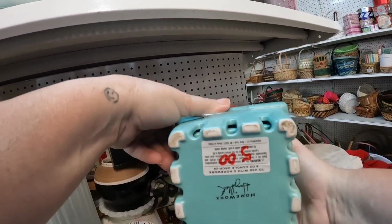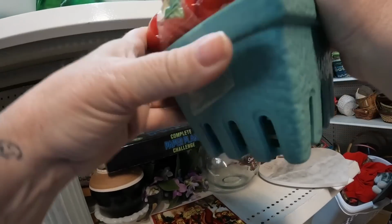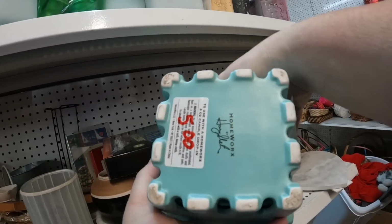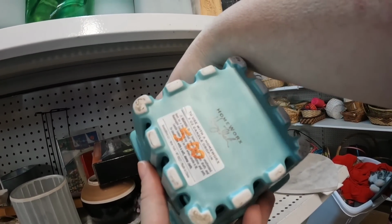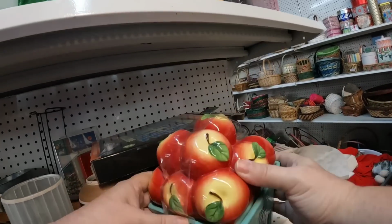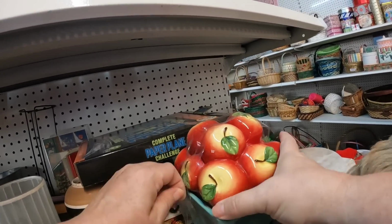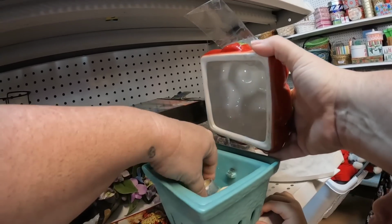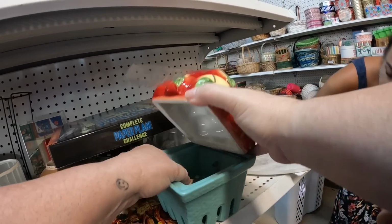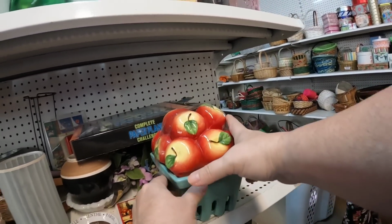Here's some apples. This is kind of cool. I think this has like a fragrance under it. I'm trying to figure it out. It's Homeworks. I don't know if I should have got this thing. Let me know. Let's see. So there's like little candles inside of it. I don't know what's going on there.